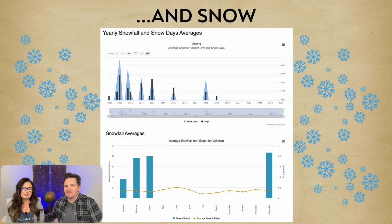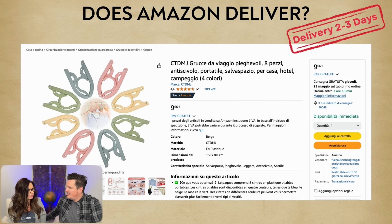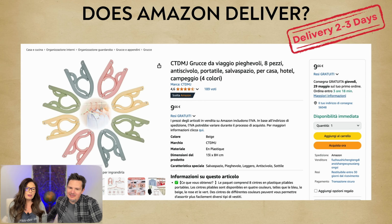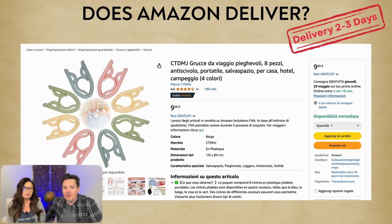Pretty cool. Jamie wife. Yes, honey man? Does Amazon deliver? Of course they do. Okay, 2 to 3 day delivery for a foldable, transforming hanger. It's a hanger, for your travel. So 2 to 3 day delivery is not bad. You can make that work. Travel hanger? Oh yeah, for the hotel.